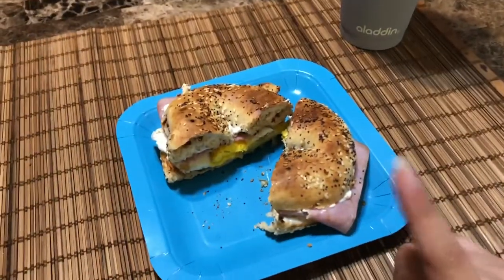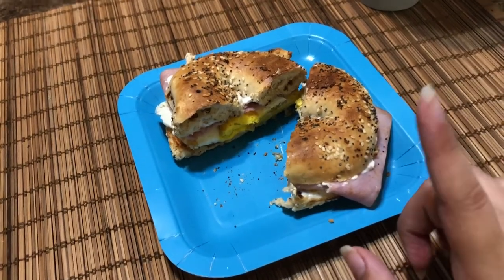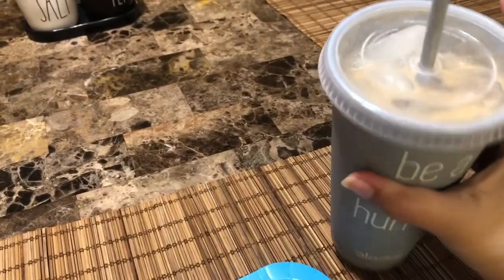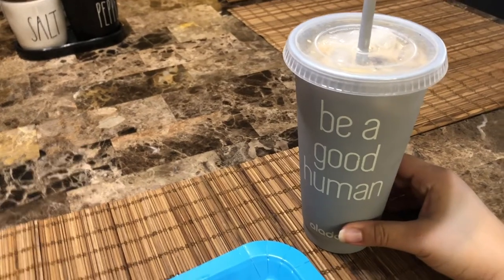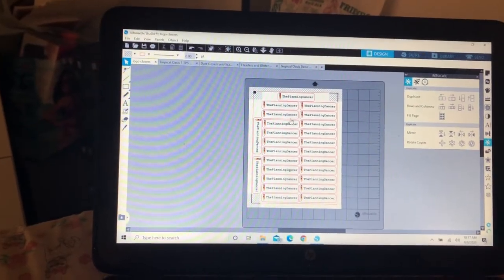I'm back home now and I made myself some breakfast. So I have an everything bagel with cream cheese, one egg, and one piece of ham. And then an iced coffee in this Be a Good Human cup, which is just a good reminder that everybody should have. Alrighty, now I'm going to print a few things.